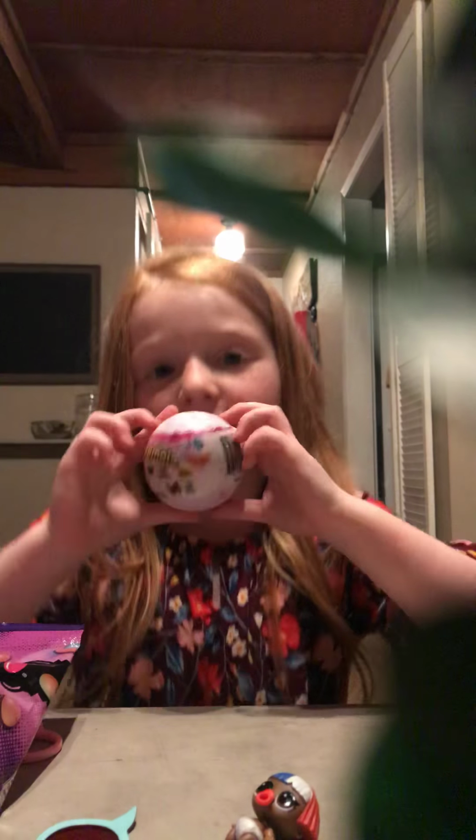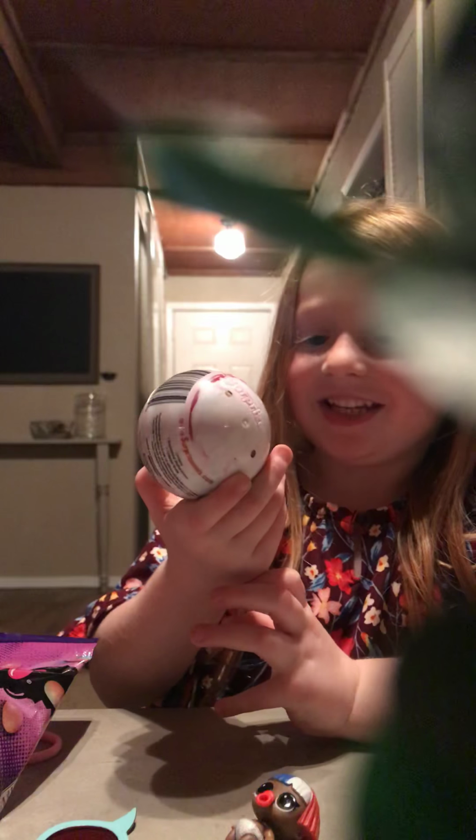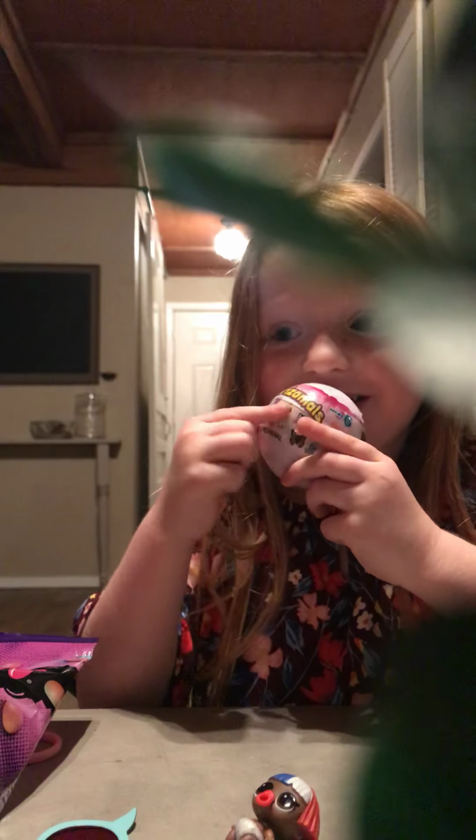Do we have another bag? Do we have another thing to open? Oh, there. What is that? Show it to him. Tell him what it is. This is a surprizamal, guys. Have you seen one of these before? Look at all these characters you can get.